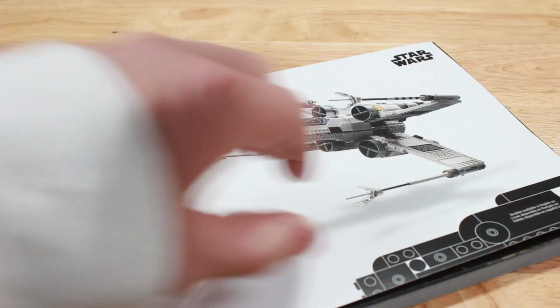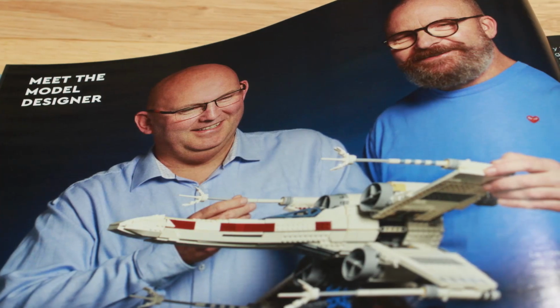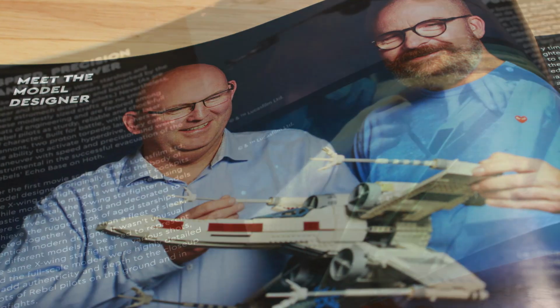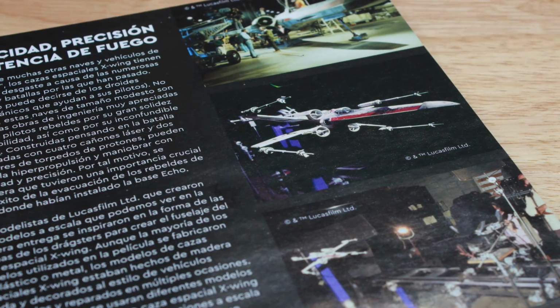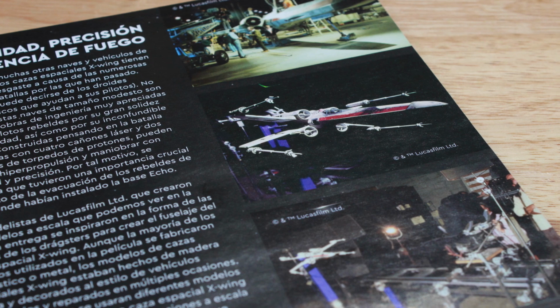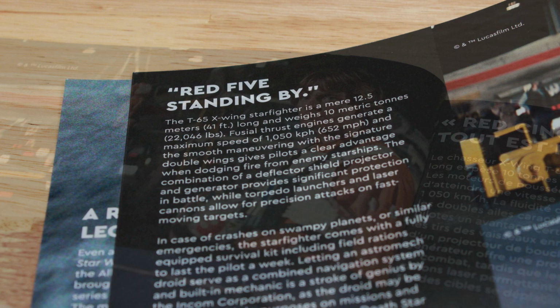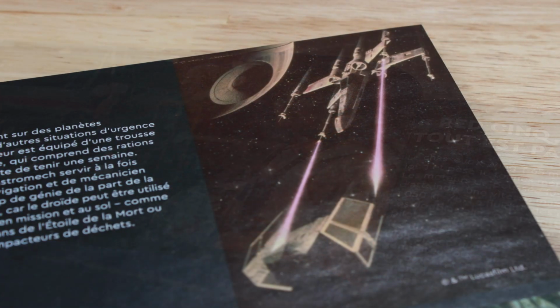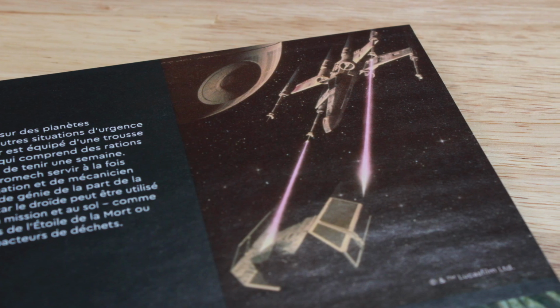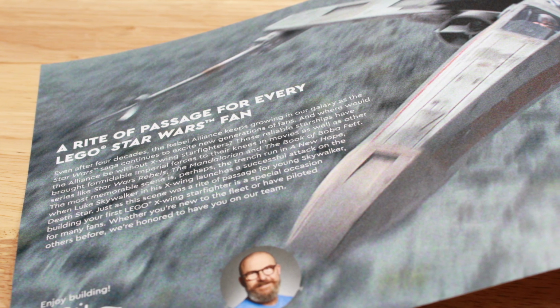Before we jump into the X-Wing, most of these sets, if you guys already know, with UCS sets, they always have fun little facts in the instruction booklet about the movie, about the X-Wing. It's a little fun facts to read. We won't go into them too much. They call this set a rite of passage for any Star Wars fan, which I think is a stretch.